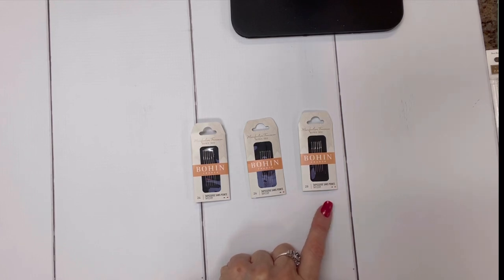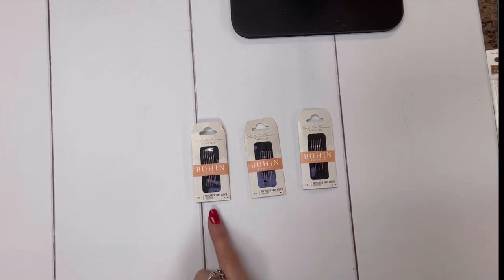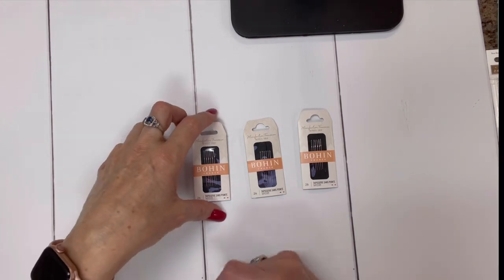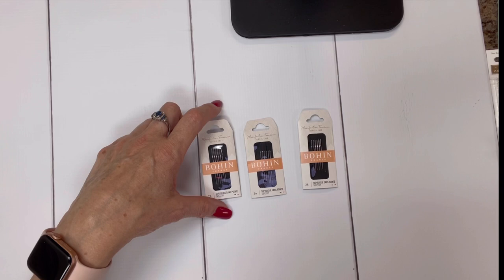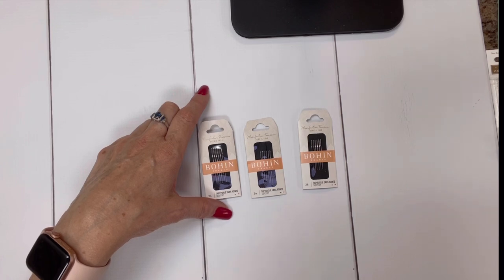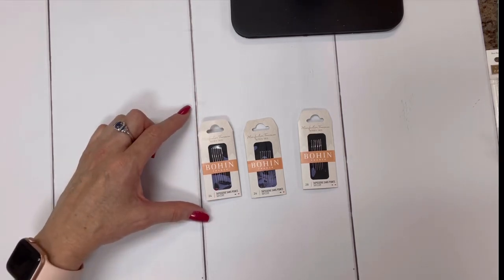And unlike knitting needles, with tapestry needles, the larger the number, the smaller the needle. So size 28 is the smallest of the three that I'm showing you, then 26, and then 24 would be the largest. And the size of the needle you use basically depends on the fabric you're stitching on. So in general, the larger the holes in the fabric, that is, the lower the fabric count, the larger the needle. So the purpose of the needle is to help guide the thread through the fabric.